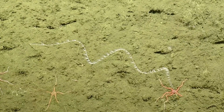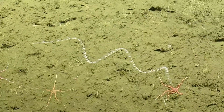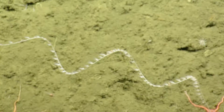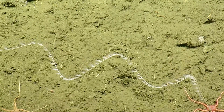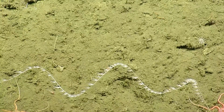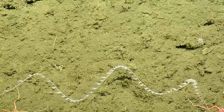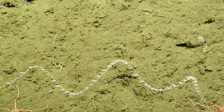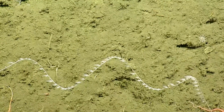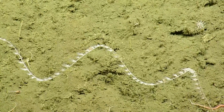So that's what's just so fun about being down at these depths and having the capabilities to collect and identify. And I believe Gary told me yesterday that what makes this coral unique is that it has one row of polyps, which is what we are seeing right now. Unlike a sea pen that we saw earlier, where you saw the tentacles and the polyps coming off both sides of the axis, this one is just one row.